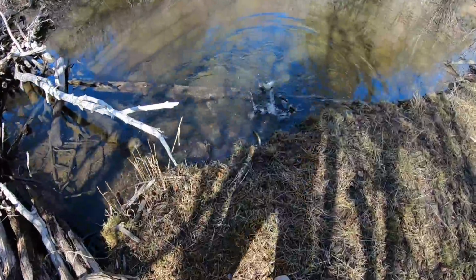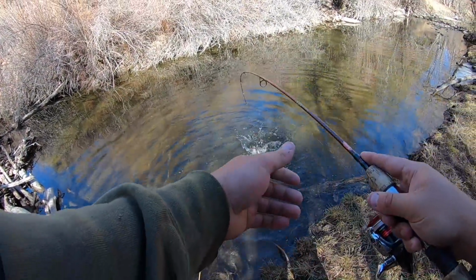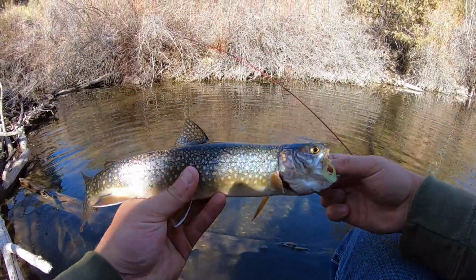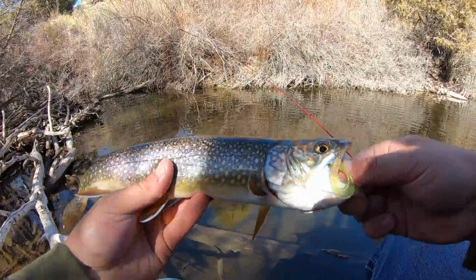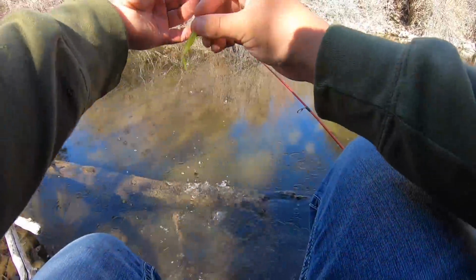Whoa. Dude, I wasn't even paying attention. I was looking over there. That scared the crap out of me. Here's another splake. There we go. Beautiful, beautiful fish. Looks like he's been caught before. He's got a little hole in the side of his mouth. There we go, buddy.